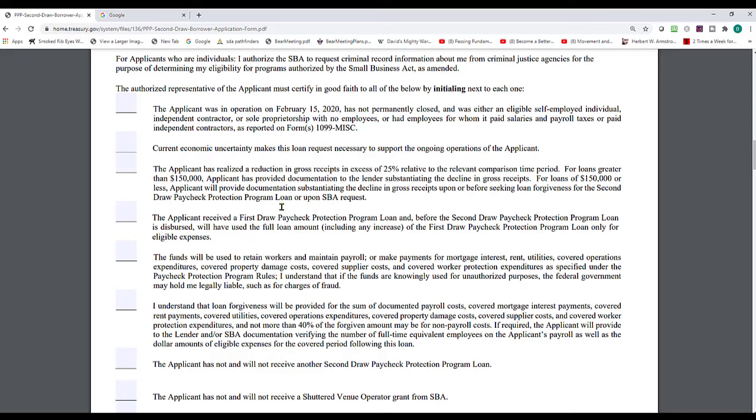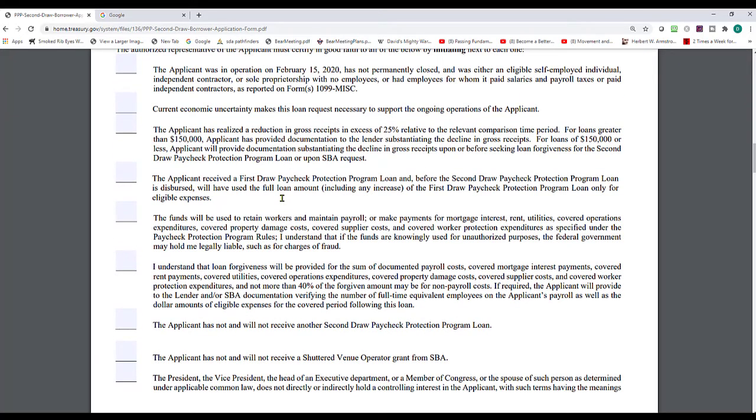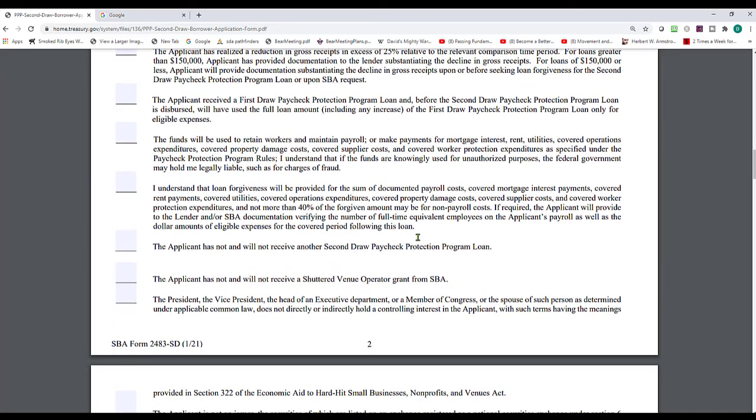You're also saying, hey, I did get a first PPP and I am going to use it properly. If I haven't, I will have it done by the deadline. And then of course you have to say you're using it for the right things. And some of the new things are covered operating expenditures, property damage costs, supplier costs, work protection expenditures. So there's some new stuff in there that wasn't there for the first PPP, but as I said, I think you're going to be fine using the payroll alone. And of course, you can't get 2 second PPPs. It's not third PPP, it's second.